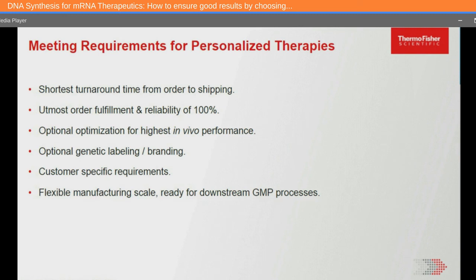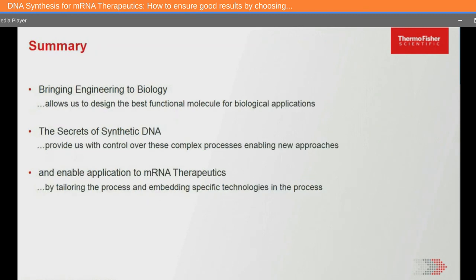And with that, I want to summarize. I think bringing engineering to biology allows us to design the best functional molecule for all biological applications. The secrets of synthetic DNA provide us with control over these complex processes, enabling new approaches, and ensuring that you, as a researcher and scientist, get the best possible DNA for your science. This also enables us to tailor this to support mRNA therapeutics and embed specific technologies in the process to ensure that in the end you have the best possible outcome also in this space of mRNA therapeutics. And with that, I'm happy to take any questions.